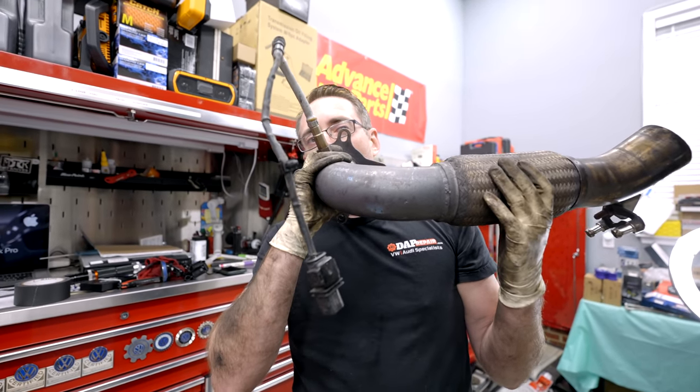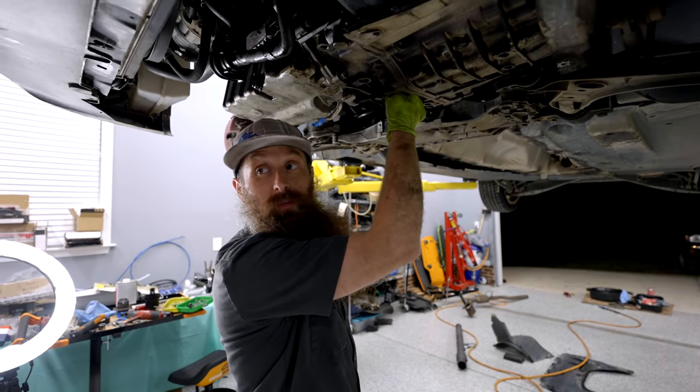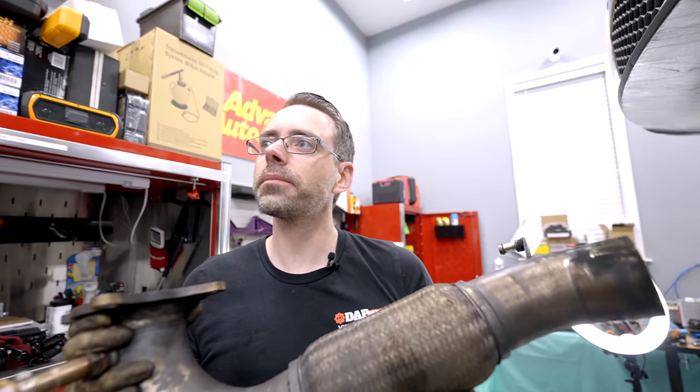What do you think? I have two questions. Do you think we will get pops and bangs? And do you think we will get DSG farts? Yes and yes. Well, pops and bangs. Yeah, we're going to get pops and bangs. We'll just get some native pops and bangs.